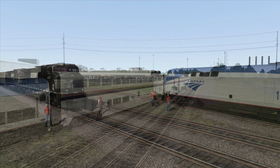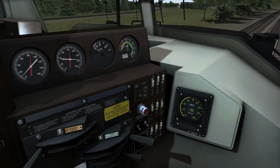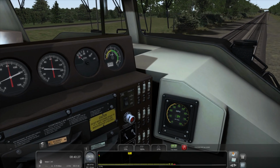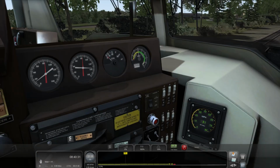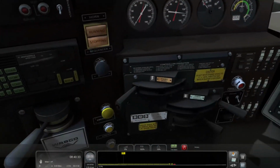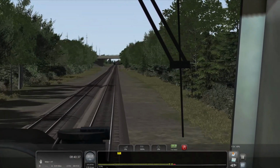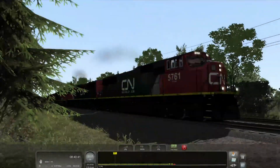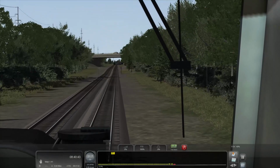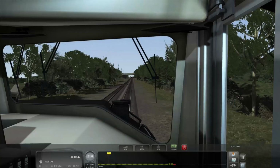That's not good. Alright, so we seen the Amtrak there. He did jump the tracks a little bit. I'm going to try to stop this train beforehand so we can get a look at the Amtrak train from where we are at. Yeah, he did jump the tracks for sure, man. Definitely jumped the tracks for sure. Looks like either the switch was aligned the wrong way or something. I don't know.